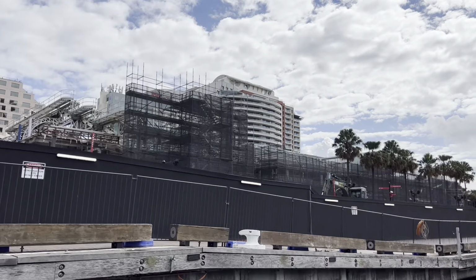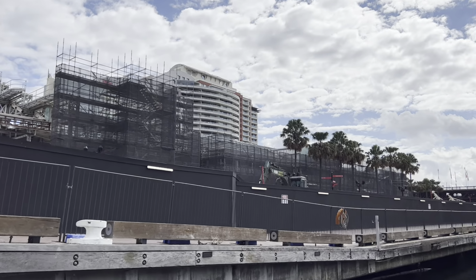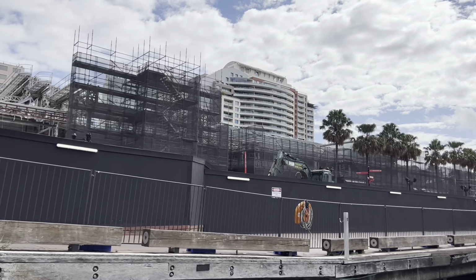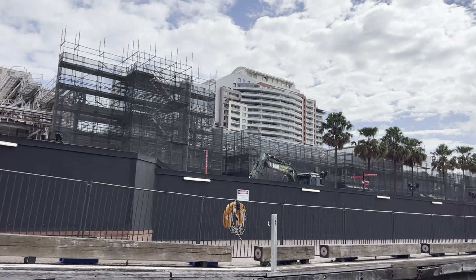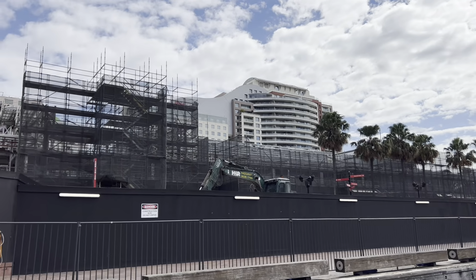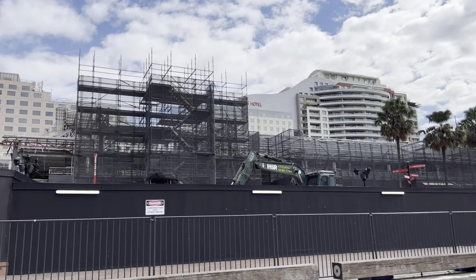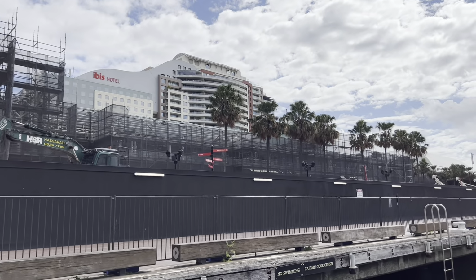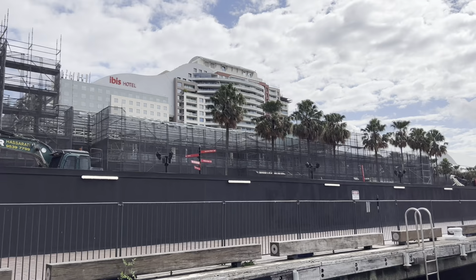Yeah, it's been about a week since I was here last. I don't remember what day I was here. It was Wednesday last week, I think it was. Yeah, when I did that very quick and rushed look at the place. So it's been a week and 2 days.